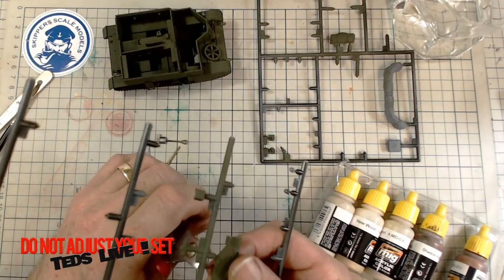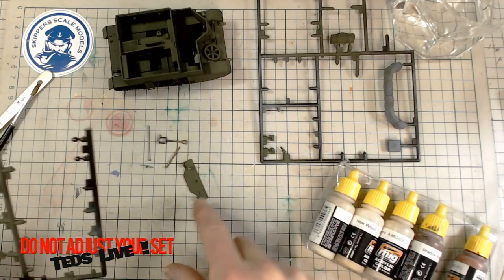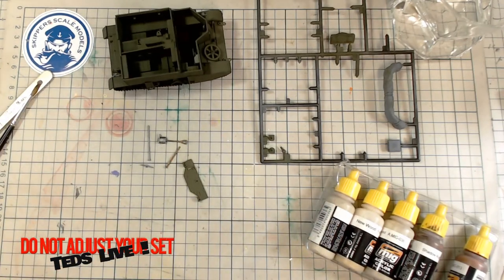We want this bit. And then we have to try and glue them bits onto there.